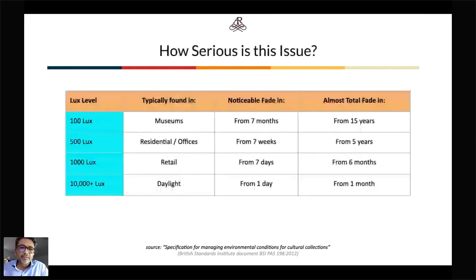So how serious is this issue? Well, if you look at the typical light levels that you would expect to find in, for example, a museum, which might be from 50 lux up to 200 lux, depending on where you are in the galleries. If we take an average value of 100 lux and you were to exhibit some of the most sensitive materials we just looked at, so silk or nylon, wood pulp-based paper, then you would expect to see a noticeable fade in anything from 7 months upwards, and an almost total fade in anything from 15 years upwards.